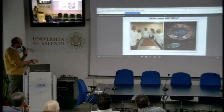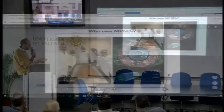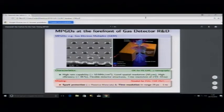Who else is using MPGDs? For instance, I am coming from the CMS experiment, and this is a picture taken about a year ago where we built our first large size gaseous electron multiplier that will be installed next year in the CMS apparatus as a part of the upgrade of the CMS experiment to measure particles in very harsh background conditions. Now, these MPGDs are, let's say, on the forefront of gaseous detector R&D. Many people working on new gaseous detection technologies are starting from these MPGD detectors.